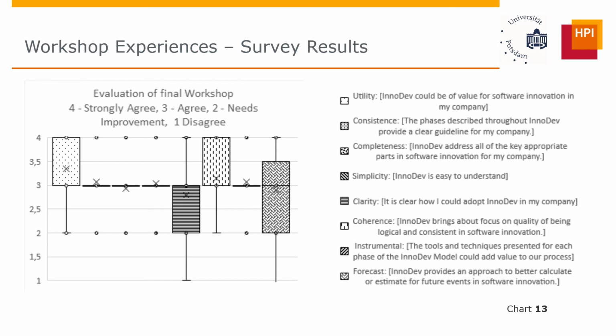Looking at our observation notes, we noticed that actually the planning wasn't that helpful because we had already planned so much for the workshop that the team itself didn't do any planning. So the planning session was more of a "this is what we are going to do now", and less of an actual planning. So this might have something to do with this rating.